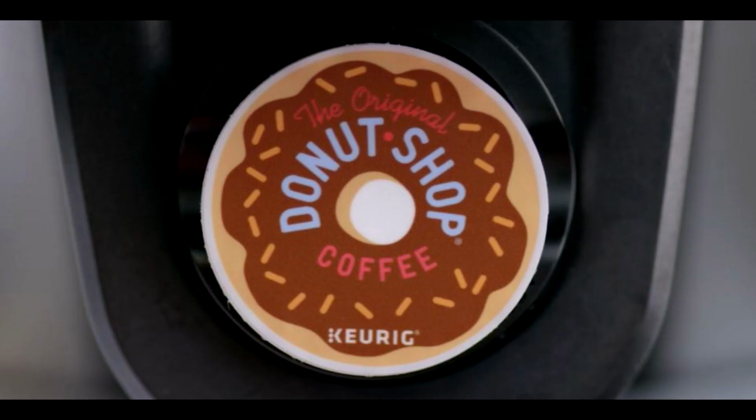Medium roast, caffeinated coffee. Ensure high quality coffee every time with pods specially designed to work in Keurig brewers with exact grind and extraction.